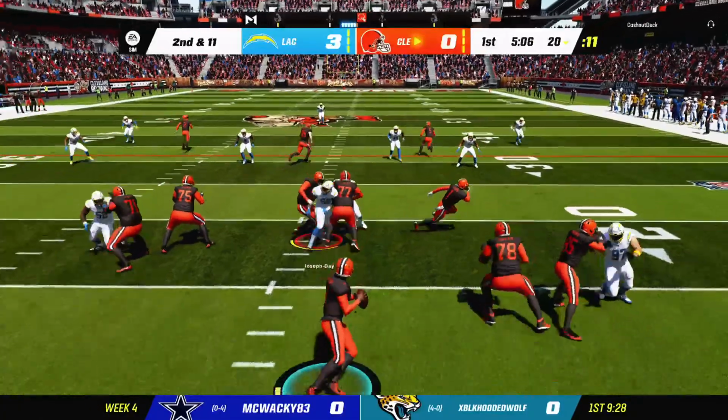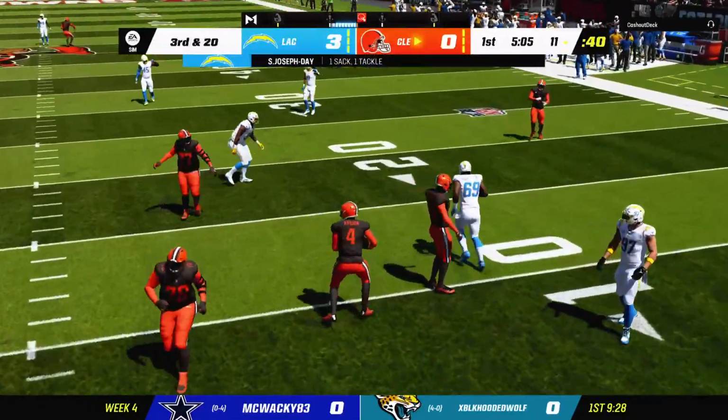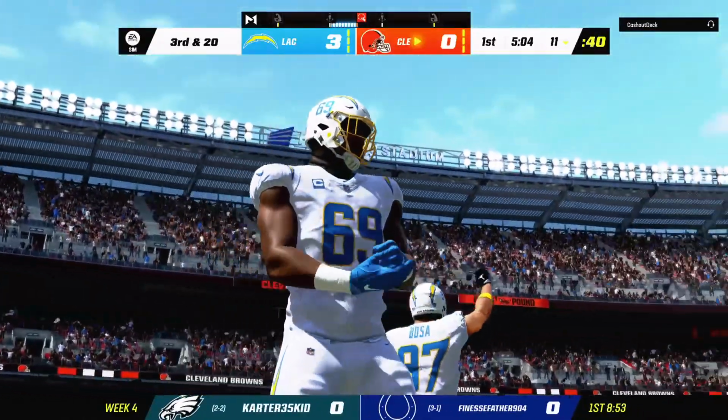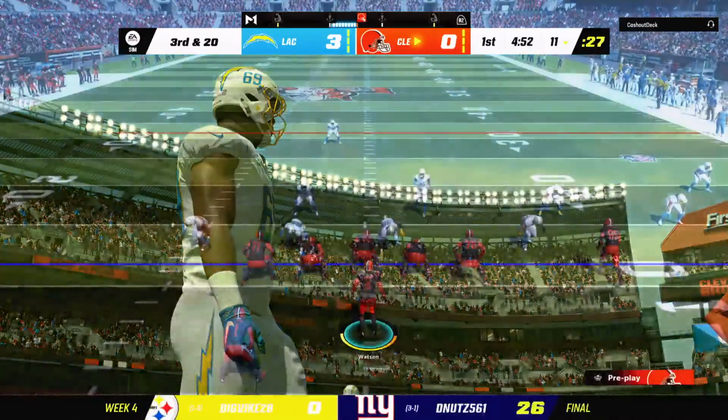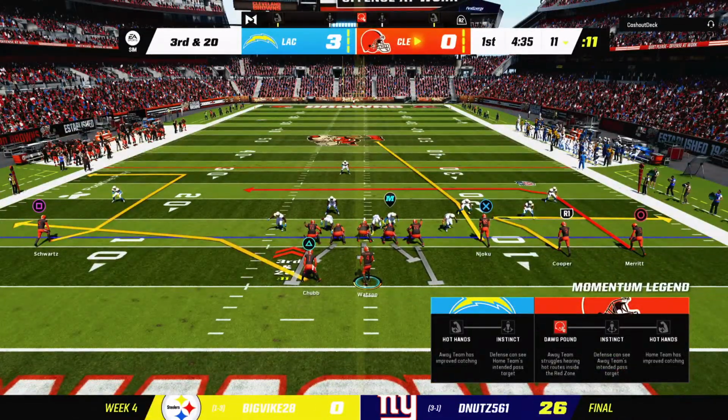They'll fake the handoff. Now Watson. And the Chargers rush is going to get there. Down he goes. Sebastian Joseph Day breaking through for the sack. Following that sack, Watson and the Browns backed up for a 3rd and long.